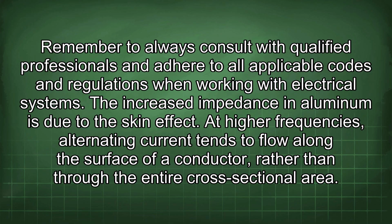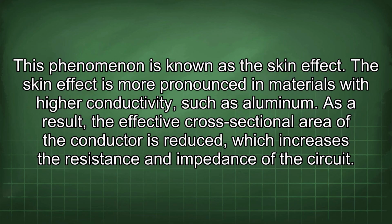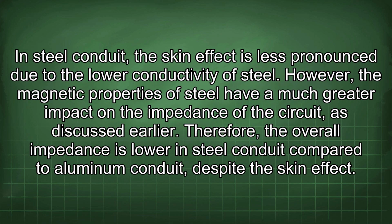The increased impedance in aluminum is due to the skin effect. At higher frequencies, alternating current tends to flow along the surface of a conductor rather than through the entire cross-sectional area. This phenomenon is known as the skin effect. The skin effect is more pronounced in materials with higher conductivity, such as aluminum. As a result, the effective cross-sectional area of the conductor is reduced, which increases the resistance and impedance of the circuit. In steel conduit, the skin effect is less pronounced due to the lower conductivity of steel.